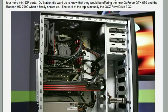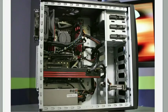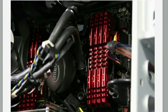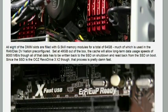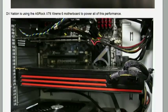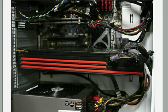But 42 gigs of that is configured into a RAM disk that's rated at 8,000 megabytes per second. So the idea is, for the person who needs the absolute fastest storage capacity, you have this 42 gigabyte drive that essentially shows up as a disk rated at RAM-based speeds. It's just totally out of the water in terms of storage performance.